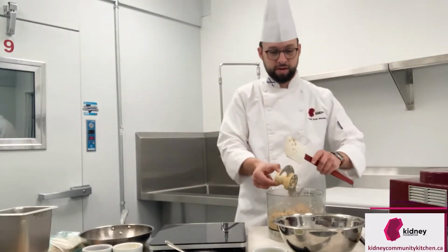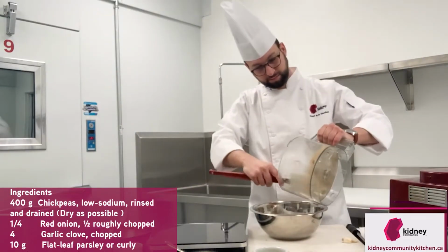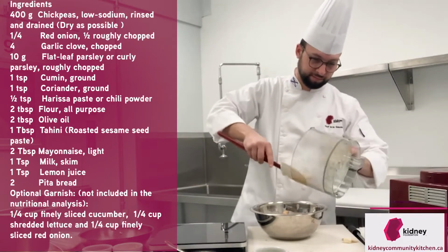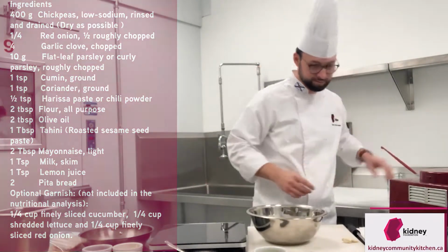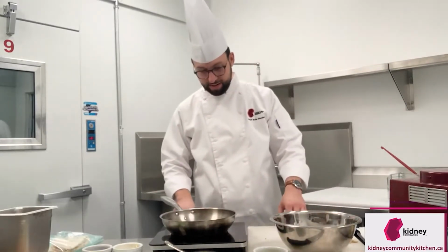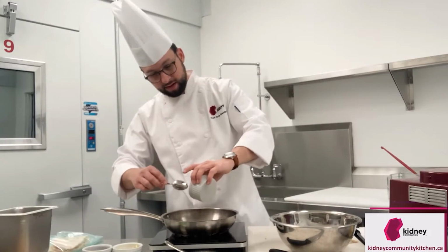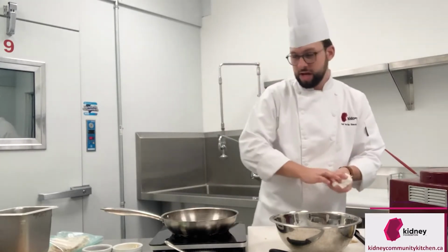Take this mixture and put it in a mixing bowl. Take the frying pan, put it on medium, should be okay. Okay, we're gonna heat that up. Then we're gonna take our olive oil and heat that up, okay? So heat this up.